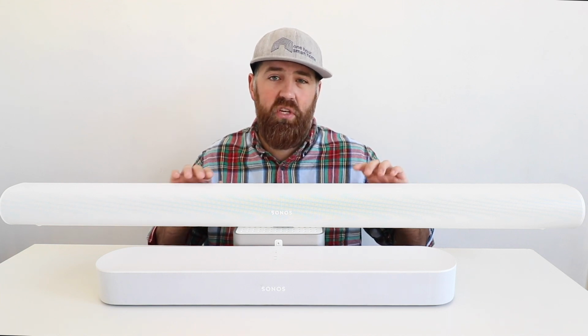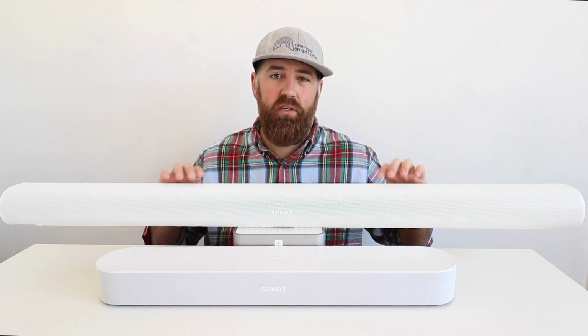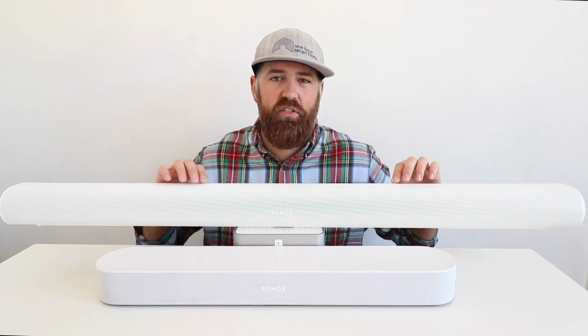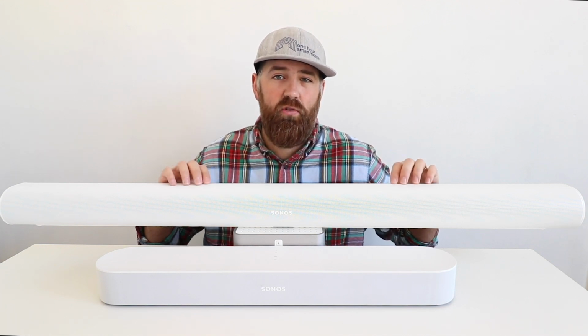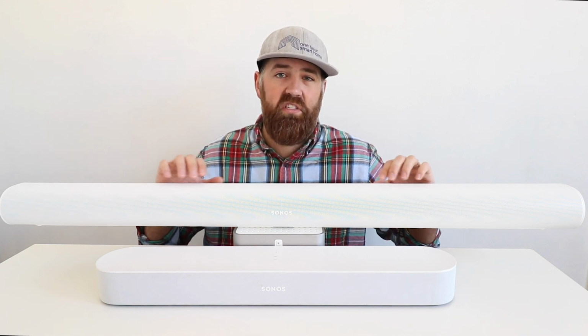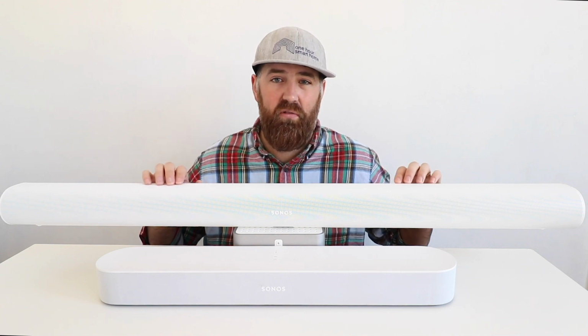Never had any issues getting these to connect to Wi-Fi networks, and they will connect to your other Sonos speakers through the Sonos app and the Wi-Fi network, so that you can sync all of your Sonos speakers together so that you can stream the same song across your house, or different songs if you want, or sync them in a surround sound configuration with either one of these through the Sonos app.